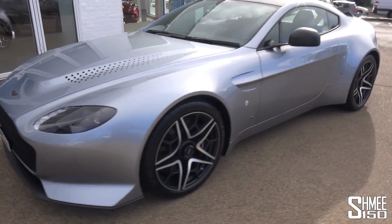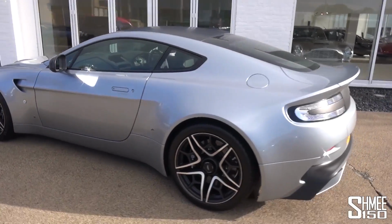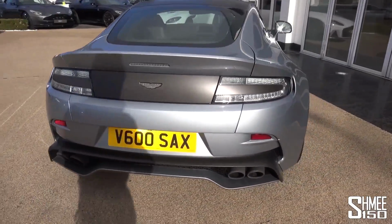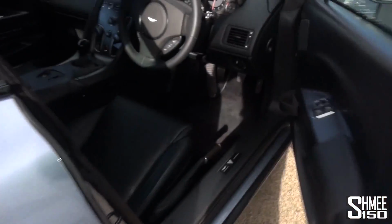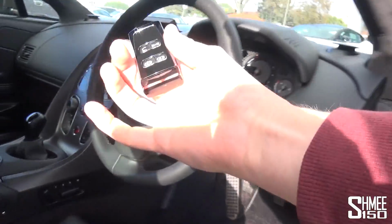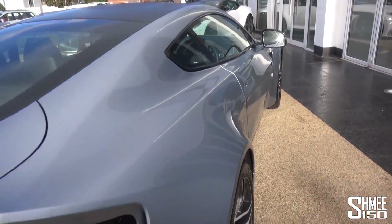I just think, well, one of my dream cars really. Right up there at the top of the list. Really, really special thing. Huge congrats to the owner of this car, and a massive thanks for the opportunity. So let me just turn it off, pop out the key. Farewell for now. What an awesome amount of fun this has been.